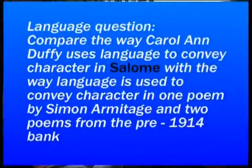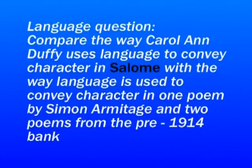Let's look at an example of a question, which is of this second type, which asks candidates to look at how a poem is written. You might get something like this. Compare the ways in which Ann Duffy uses language to convey character in Salome with the ways language is used to convey character in 1 poem by Simon Armitage and 2 poems from the pre-1914 bank.